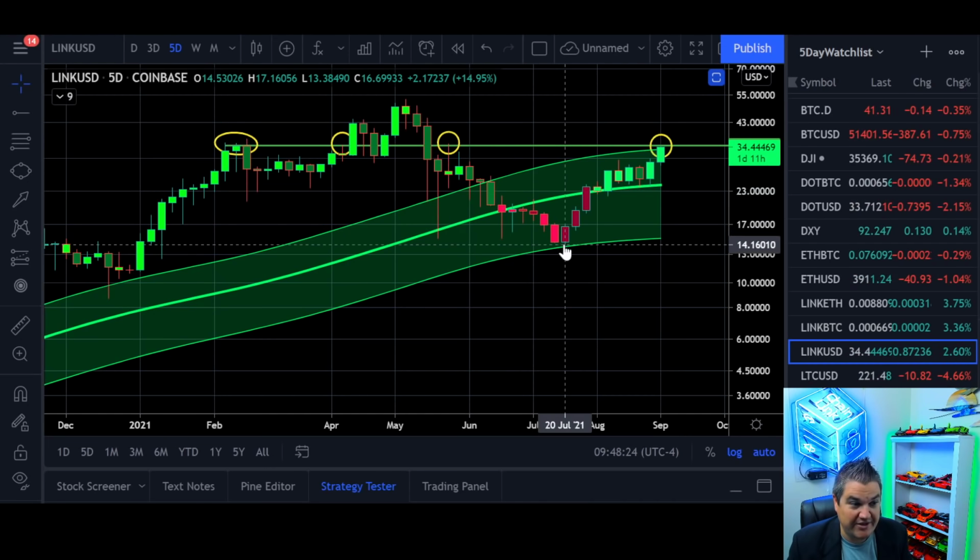Broke down through it, right to the bottom. Anytime on a 5-day Gaussian channel you're at or near the bottom, it usually represents the buying opportunity for the next several years. Honestly, 6 months to a year at least. If you buy at the bottom or under a Gaussian channel on a 5-day, historically speaking, you're going to look like a rock star in the not so distant future.